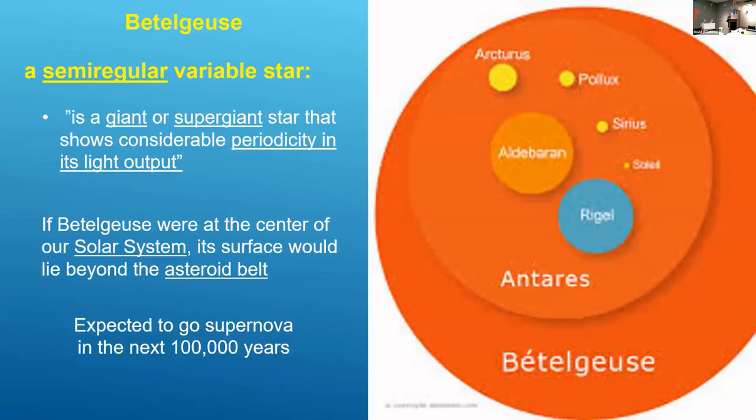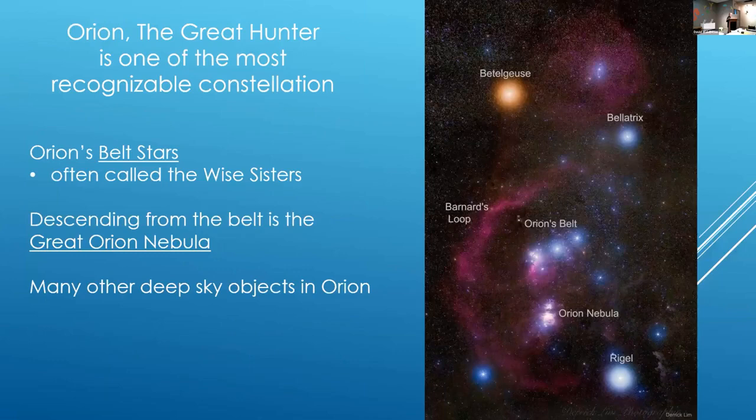So Betelgeuse is also a semi-regular variable star. I had to look up that one too. That's a giant or a supergiant that shows considerable periodicity in its light output. And if Betelgeuse were at the center of our solar system, the surface would be beyond the asteroid belt. And it's expected to go supernova in the next 100,000 years. Orion, the Great Hunter, also everyone knows about the belt and the nebula, and there are many other deep sky objects to look for.